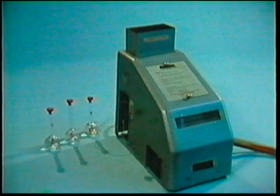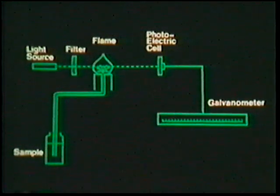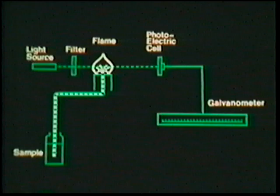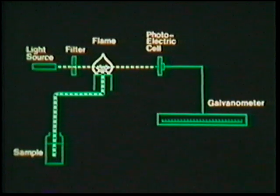To measure the concentration of some other minerals in the soil, a flame photometer can be used. A solution is drawn into the instrument along a thin tube. It sprays into a flame. Metals in the solution cause the flame to change color. Colored light is directed through the flame, and the intensity of the emerging light is measured by a photoelectric cell, and a reading is given on the galvanometer. This reading can be used to determine the concentration of certain minerals in solution.